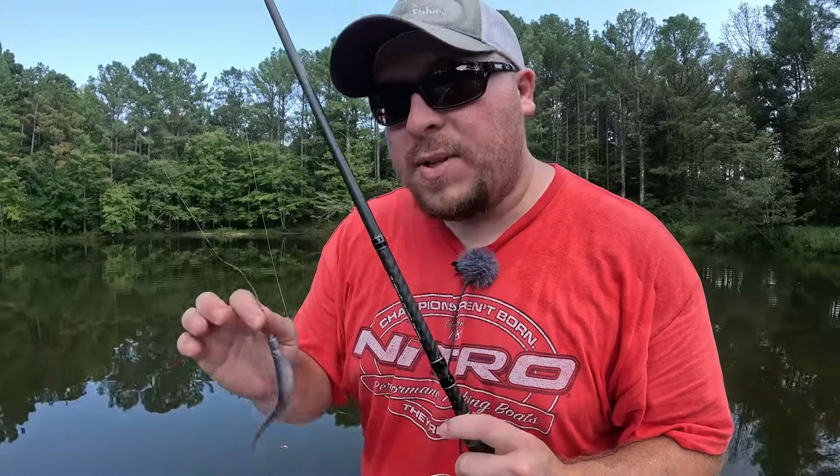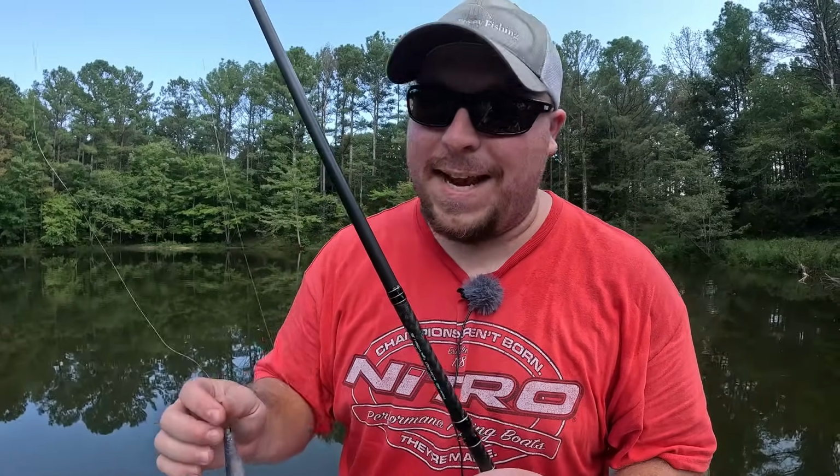This one right here, even though it's nose hooked, you may think you will miss a lot of fish on this, but you typically won't, because when they hit it, they're hitting it from the head.